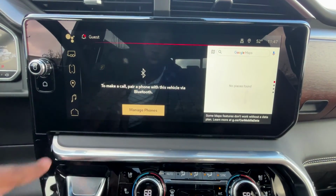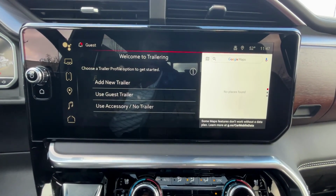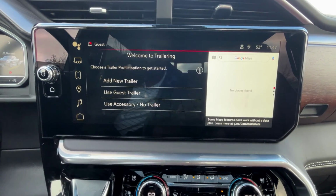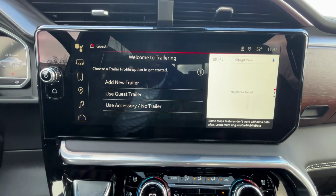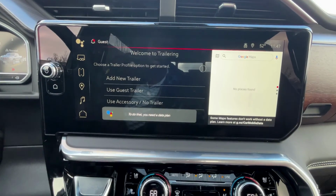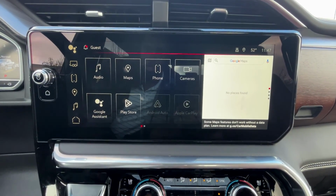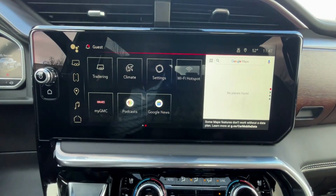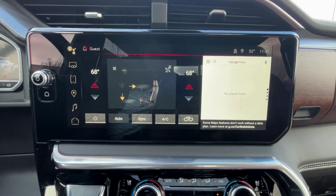And then this is our phone option. We can hook up our Bluetooth. And then if you want to go ahead and get a trailer profile started and make sure you go through all your checks and balances before you start towing, you can do that. And then with the data plan, you can actually hook up the Google Assistant and really get what's coming to you. Just really awesome stuff here. Of course, you have a Wi-Fi hotspot. And then we have dual zone automatic climate control.